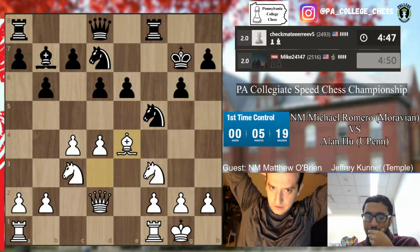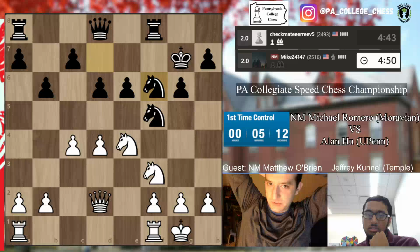Okay, I feel like this was not the right idea. Definitely not, White had a lot more than this. I guess White's just happy to have a slight plus. That's what we've seen before. Alan's been defending those positions quite well, where he's just a little bit worse.